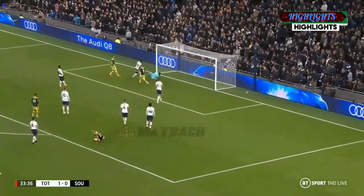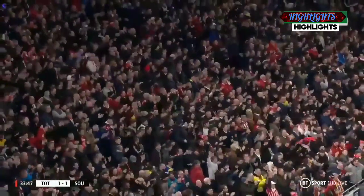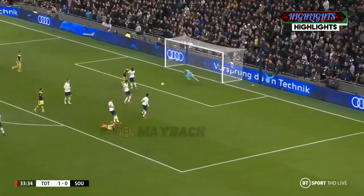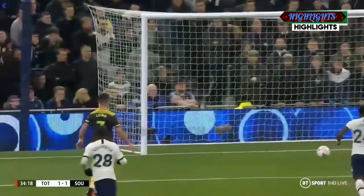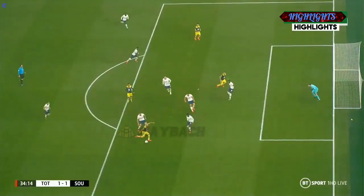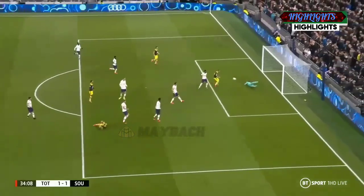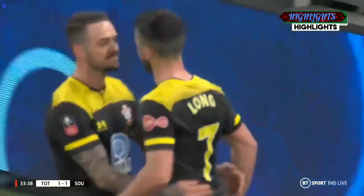Nearly, and there's the equaliser. Long arriving. Southampton are level. Thoroughly deserved, and another poor parry really by the keeper. The man in shot there, just parried it right out into play, right out into Shane Long's feet.